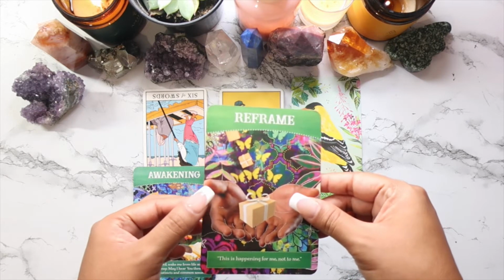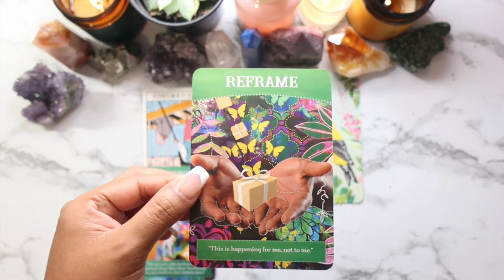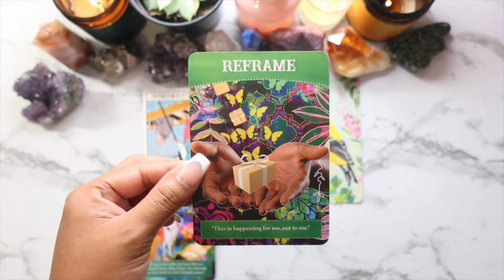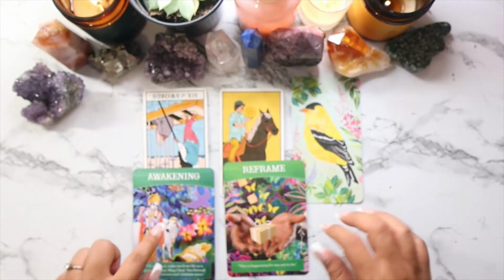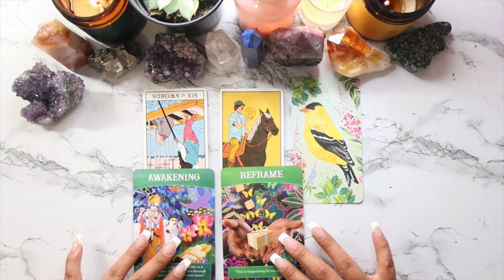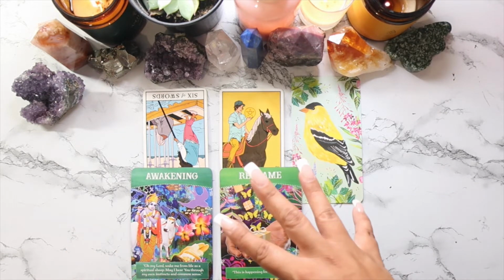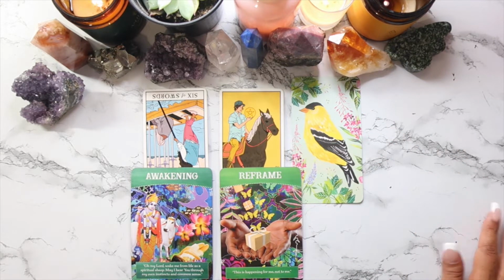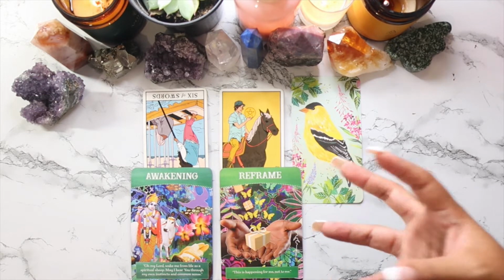Okay, and then Reframe. So this says, "This is happening for me, not to me." I feel like that spiritual awakening that either you've been through, you're going through, or you're about to go through is going to bring a lot of reframing into your life. So you're going to be able to see situations that were really hurtful and that broke you down in a whole new light.